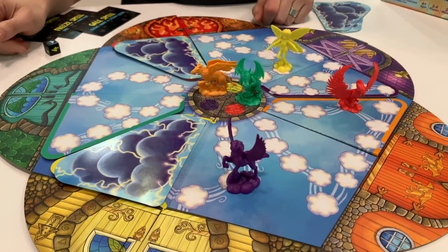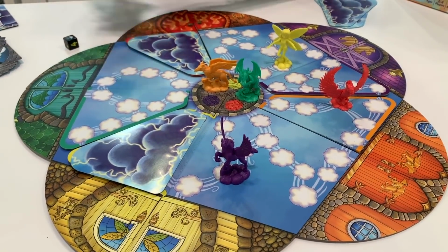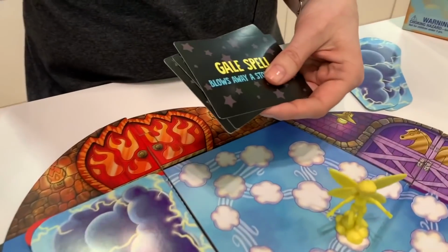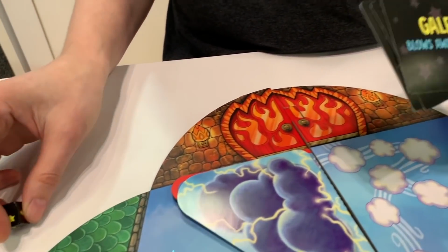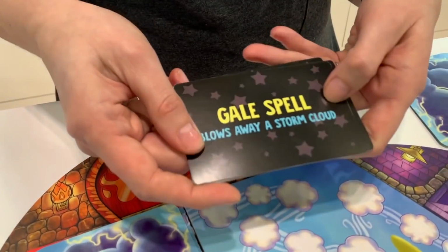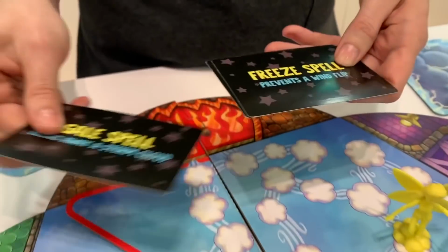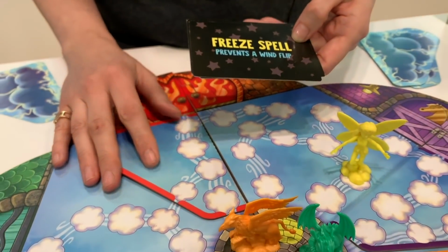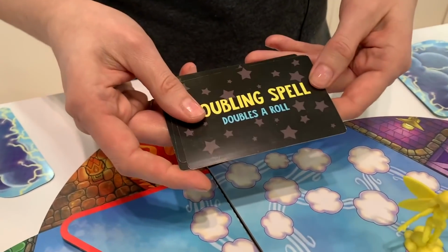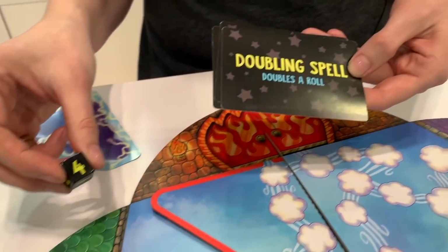So one way that we can combat the storm together is by using these magic spells. And there are 3 different spells. You can use a spell if you roll the spell icon or the magic wand icon on the dice. We've got the gale spell that allows you to blow away a storm cloud. You've got the freeze spell that prevents the wind flip panel from flipping. And you have the doubling spell, which allows you to double your roll, so going from a 4 to an 8.